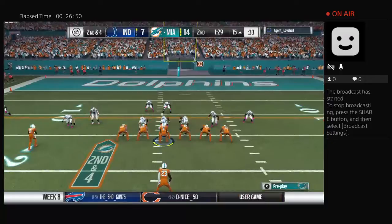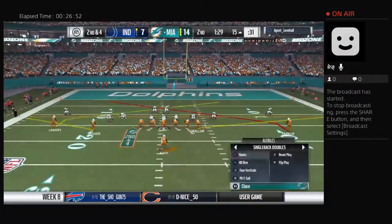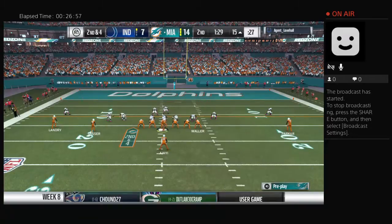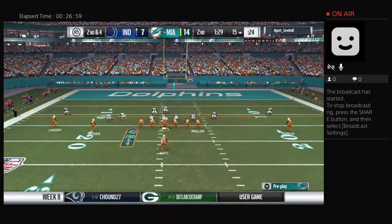Let's go. Wide, nine. Wide. Get wide. Here we go. Brand 38. Ohio. Let's go.